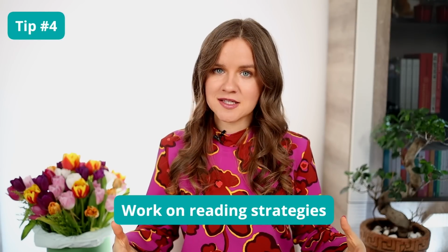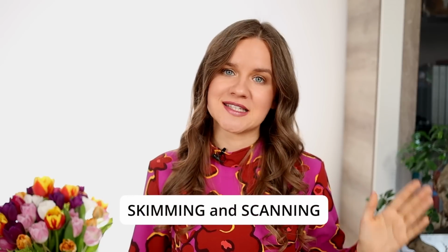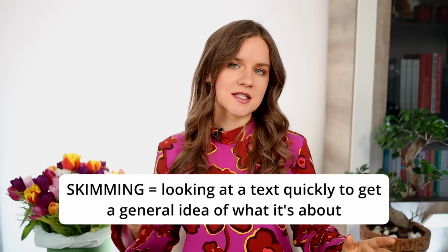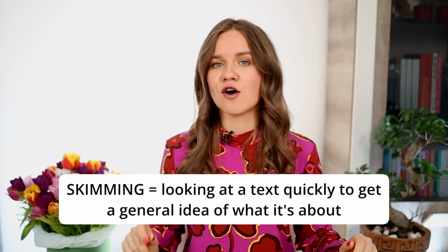Tip 4. Work on reading strategies. As you may have guessed, this is relevant to tackling the IELTS reading section. So, in addition to learning the question types and strategies for them, you should study and then work on reading strategies. The two most common ones are skimming and scanning. In simple words, skimming means looking quickly at the text to get a general idea of what it's about.